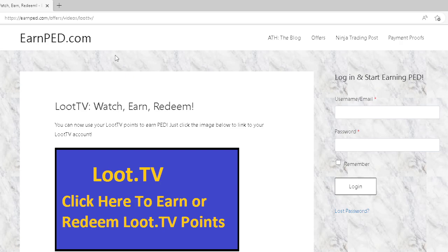So whenever you get to this page here, this picture right here, Loot.tv, the yellow lettering on the blue background, click here to earn or redeem Loot.tv points. This is a link. So when you click on this link, it is actually going to bring up Loot.tv in a new window. When it does, it will allow you to link EarnPED.com to your Loot.tv account, and that will allow you to redeem your Loot.tv points to EarnPED.com.